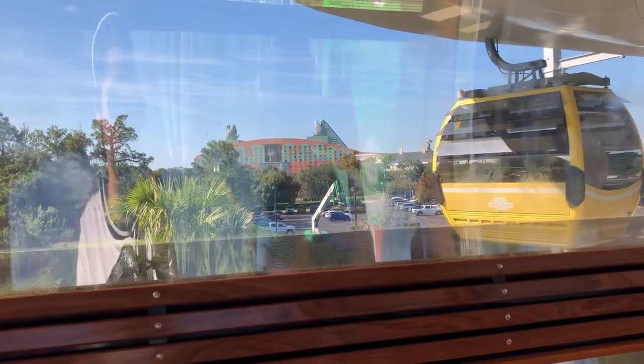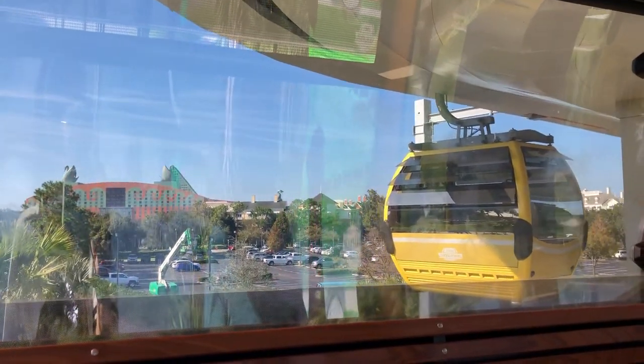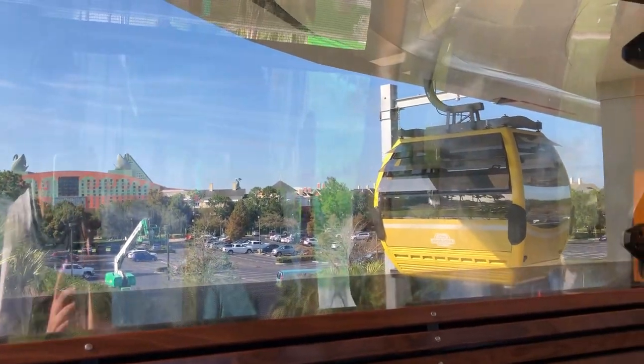I know this is probably just a docking and undocking issue, but every time you come in or just leaving the stations, it's just really jerky. Even getting onto the actual Skyliner itself, it sort of just flings you in. Here we go again.